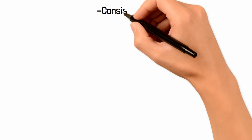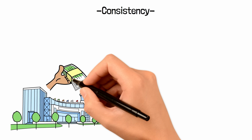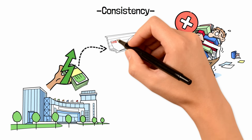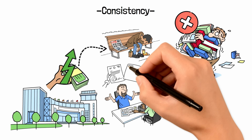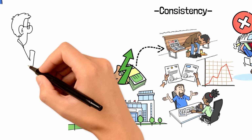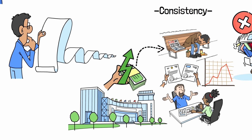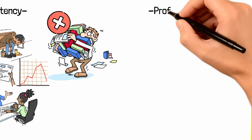The second signal is consistency. Look for companies that have paid and increased their dividends for many years in a row. You don't have to memorize charts, just notice the pattern. A company that raises its payouts through recessions, market dips, and unpredictable economic cycles is often one that takes shareholder returns seriously. When you see a long, steady history of dividend growth, that usually means the business has a strong foundation behind it. The third signal is profitability.